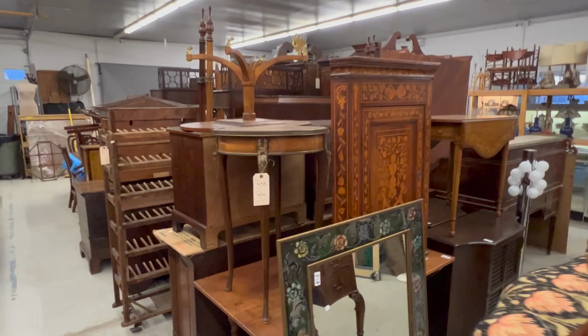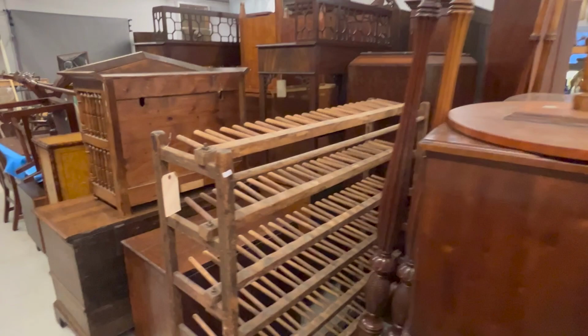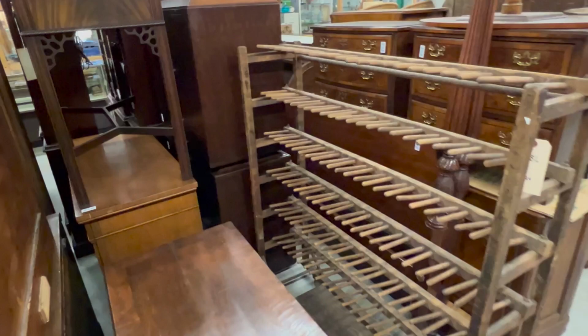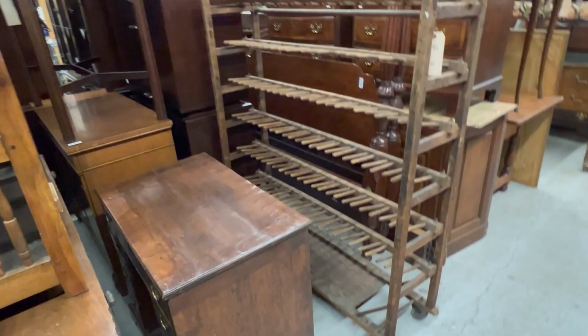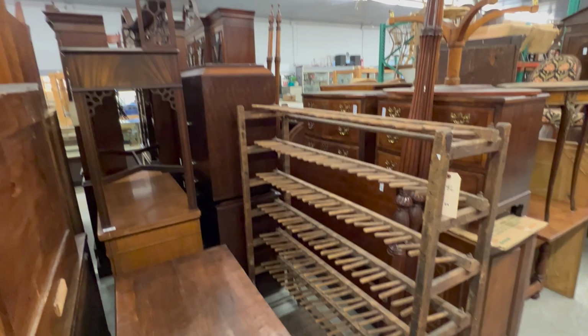Here you see a lot of our traditional and reproduction furnishings. All the big name brands: Kittinger, Baker, Stickley, Kindel, some antiques mixed in here. This would be great for a store display piece. It's a shoe cobbler's piece, a shoe rack, but it would be really great repurposed for just about anything. It's nice and sturdy. It's got great look, great patina.